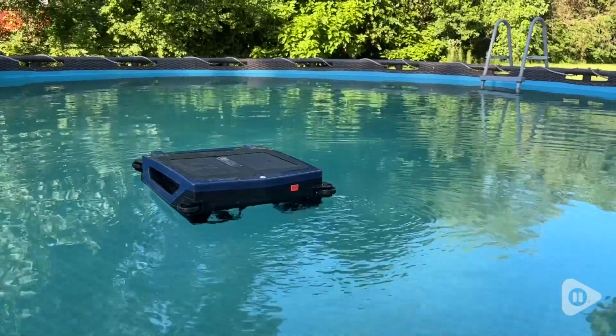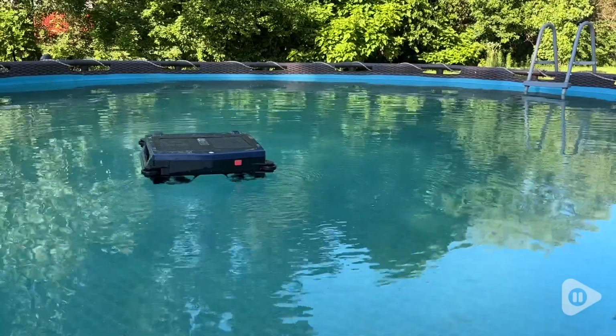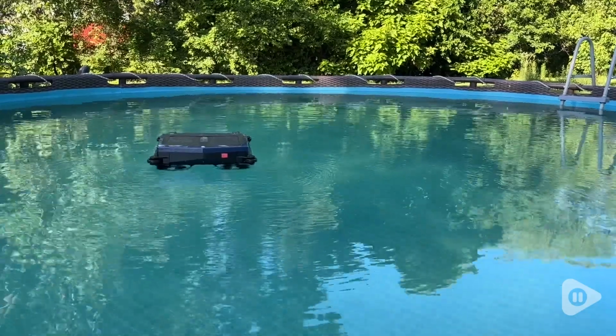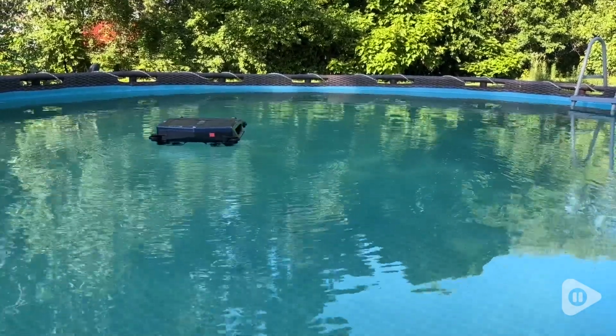My pool is set up a little different and it doesn't have a skimmer of its own. So I would spend a whole lot of time and effort every day to try to keep my pool clean from bugs, leaves, and other debris. But now, thanks to my new little buddy, I can spend that time relaxing in my pool or playing with my kids.